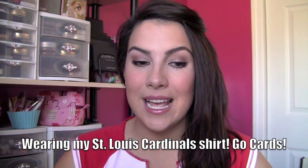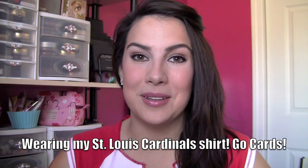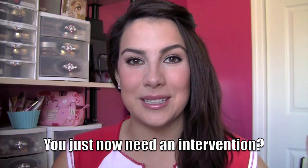I have been accumulating some products here from various places for a little while now, and I gotta say, lip products, tons of them. I don't know what's going on here, but I need an intervention of some sort. I feel like I'm gonna come home one day and Tyler and Cupcake will be standing there saying, we need to talk. You've got a lot of lip products here.